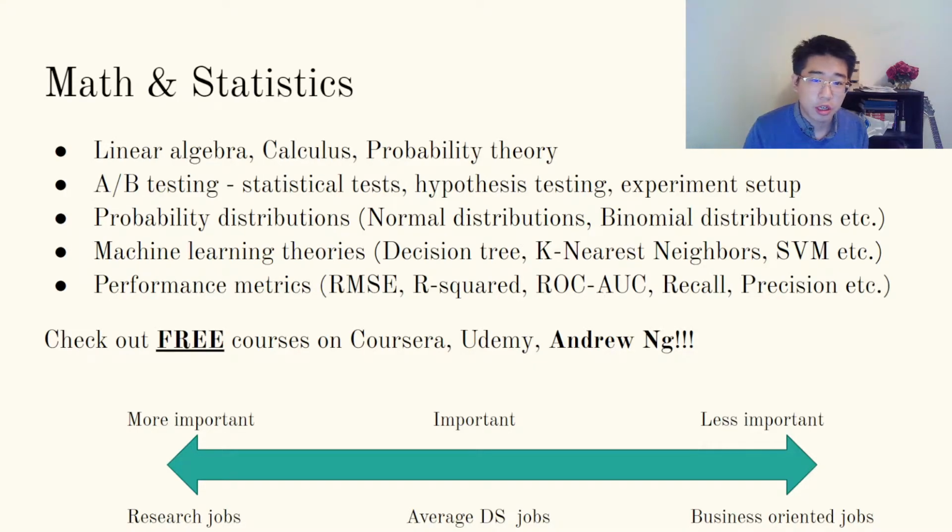And then next up, the distributions. You encounter a very wide range of distributions, normal distribution, binomial, and there are a lot of assumptions that you have to make for each distribution, and there are a lot of things that you can learn just by looking into the distributions of the data.